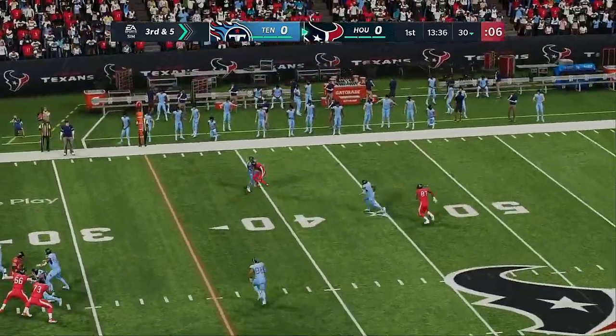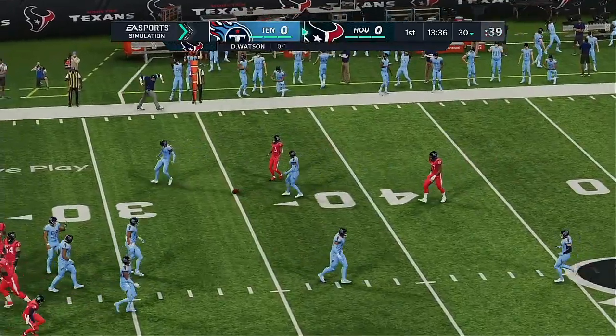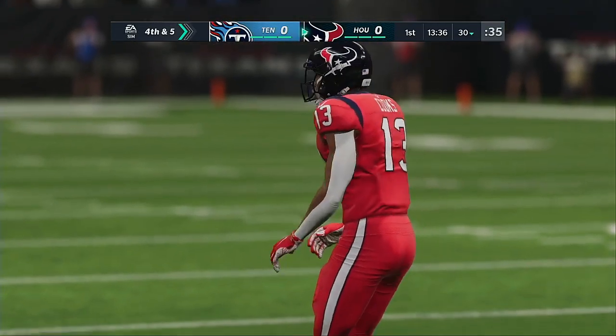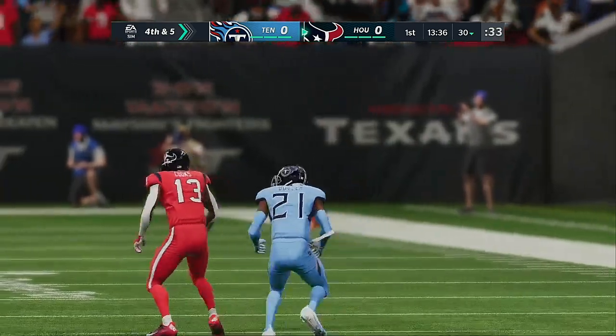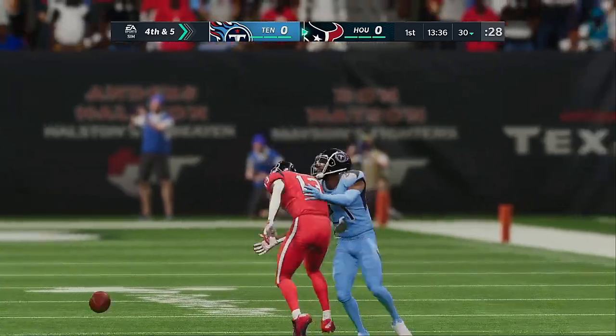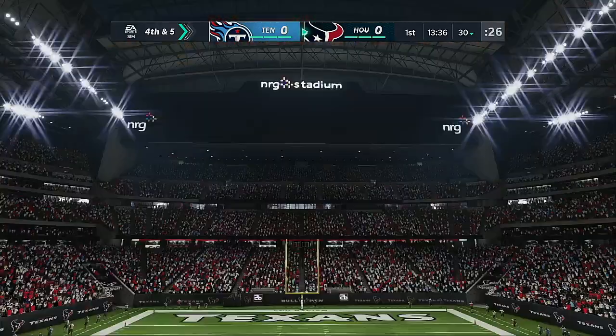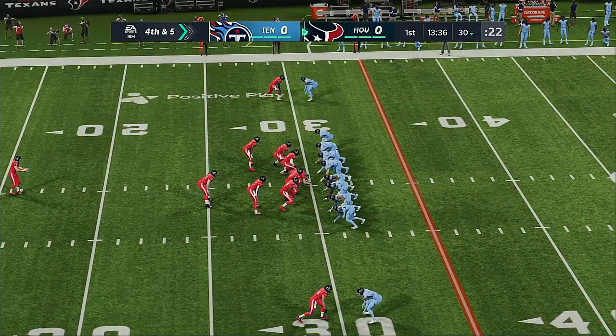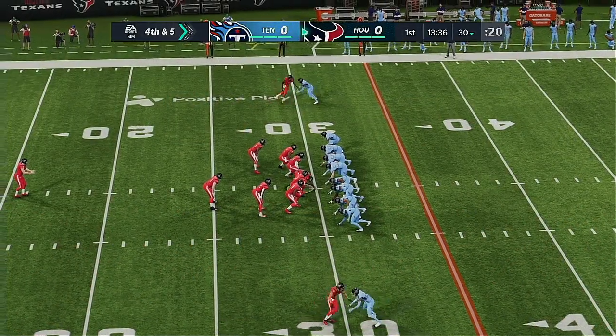From the gun, here's Watson. And that's going to be incomplete. The coverage too good there. The contact popped the ball free, and it's fourth down. That's an excellent job right there on third down. Like any defense, you never want to let them get anything started, and that would have been a first down. Instead, you saw the contact on time, no penalty, and before this drive could get wings, it's fourth down.